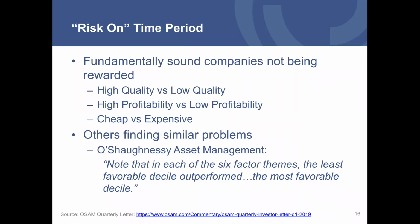So what does it mean when we say risk-on? What does it look like to be in a risk-on time period? So our model looks for qualities and companies that are associated with long-term returns. That's what persistence-based modeling means. And these factors are high quality, profitable companies with attractive valuations. These are the sound investments that we want to invest in.